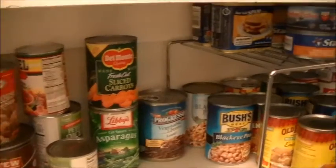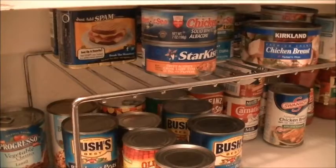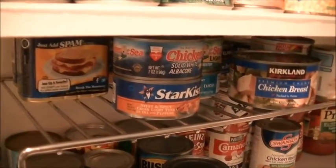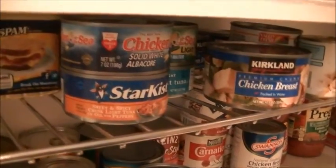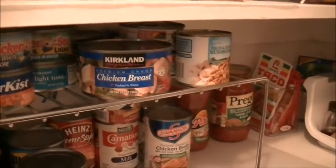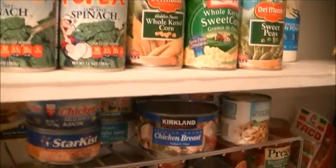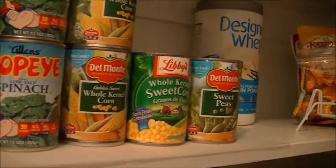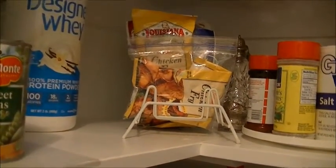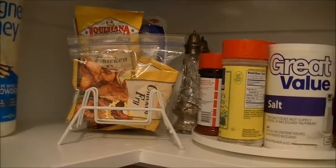And I picked up this stainless steel rack from Ross, and I like this because I was able to actually have space on top to hold canned meat, tuna, chicken, Spam in that little area. And that really helped out a lot in providing more storage. Now going up to the next one, of course, you see the canned goods again, protein powder. Over here is where I keep a lot of different seasonings and packaged soups, like those little soups that you can put on the skillet.